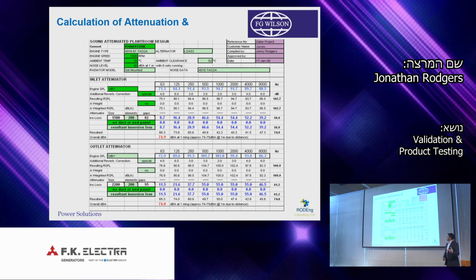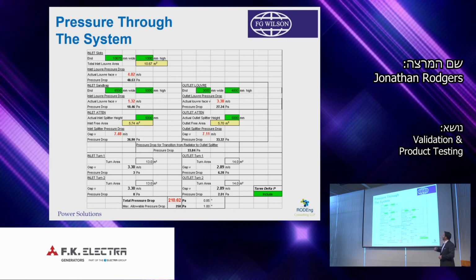These are our calculations then for the size of our attenuator, our acoustic treatment. We take our noise sources. This is one that I'd carried out for this project, and we use the different forms of attenuation and different specific attenuator sizes to get the overall requirement. With that, we look at the pressure drop. So we look at how much restriction we have to ensure our cooling is maintained and that we can size our cooling group. So we'll have an overall pressure capability, and we calculate how much pressure we're using up with our attenuation and our system.